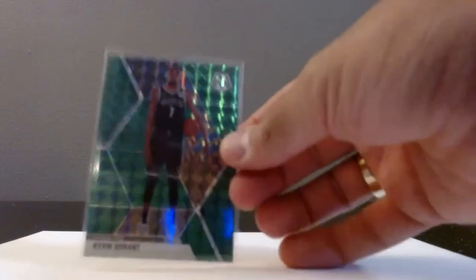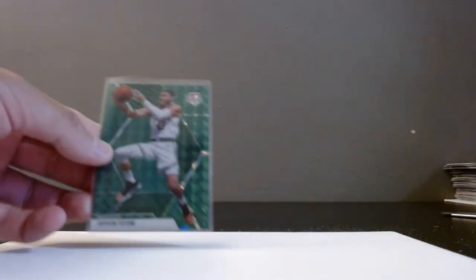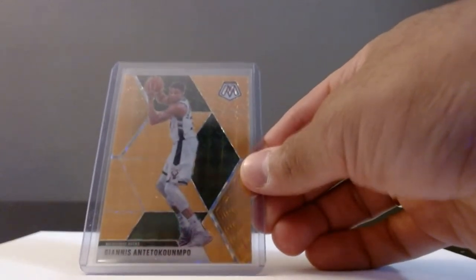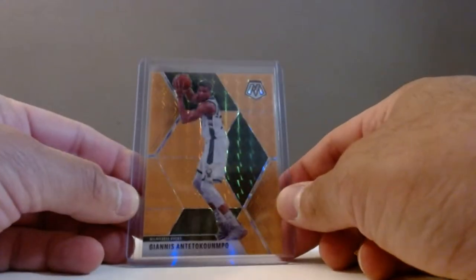We have a nice Kevin Durant green. Will to Win for the Lakers, Anthony Davis green. Jayson Tatum green. Karl Malone for the USA spot, Silver Wave. And our top pull of the night, orange fluorescent Giannis Antetokounmpo, numbered 13 out of 25.